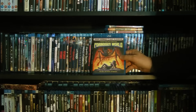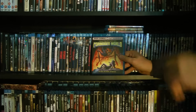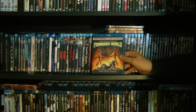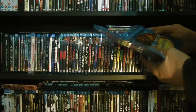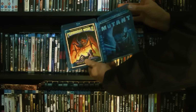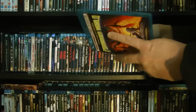Then we got Forbidden World. Now this actually includes 2 cuts of the movie. Pretty cool. The uncut version is only on a DVD for whatever reason. I don't know if that just meant they couldn't find an actual film print of it or what. And also the uncut version goes by a different name. It goes by Mutant. Yeah, there you go. So, anyway, pretty cool stuff.